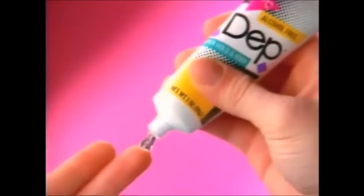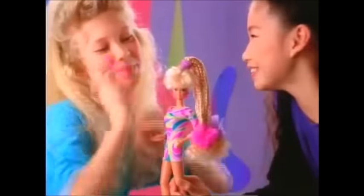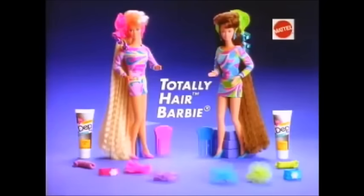You've got the longest hair ever. Totally hot, totally cool. Totally Hair Barbie. Comb it out, add some depth. Gel it, scrunch it, now you set. Make it fun, make it now. Hair so long, it's totally wild. Totally hair, totally hot, totally cool. Totally Hair Barbie. You've got something special. Whoa. Totally Hair Barbie doll has blonde or brunette hair down to her toes and comes with depth styling gel. Dolls each sold separately.